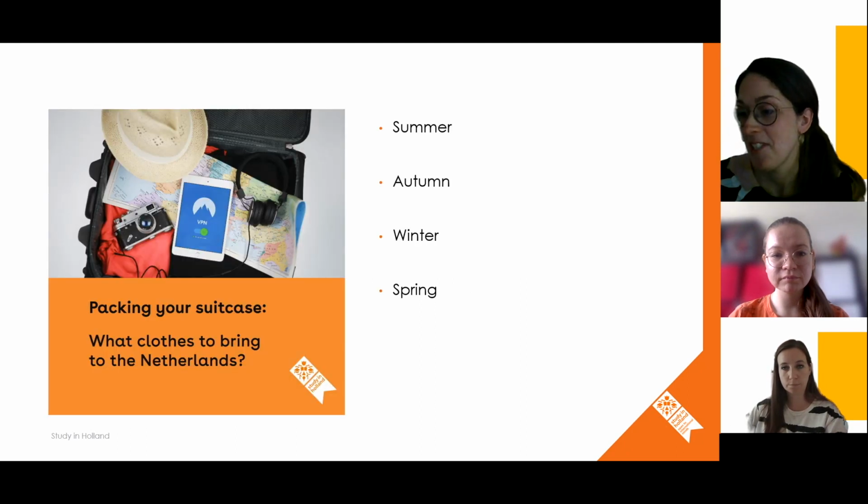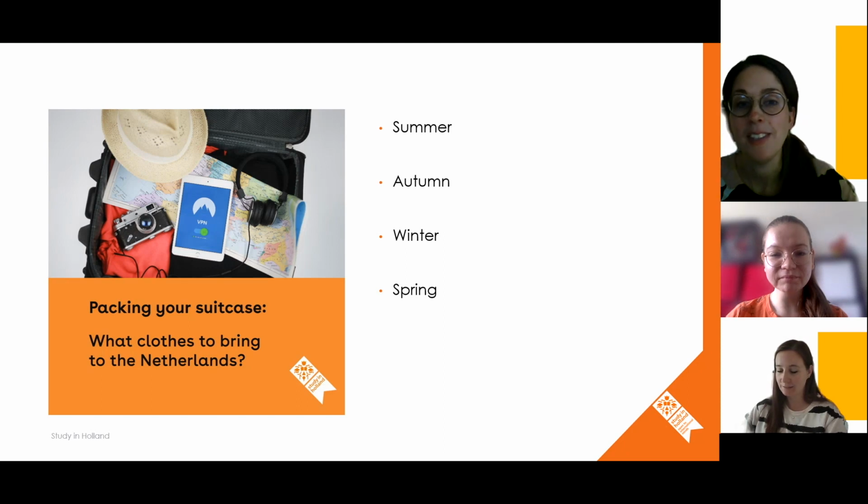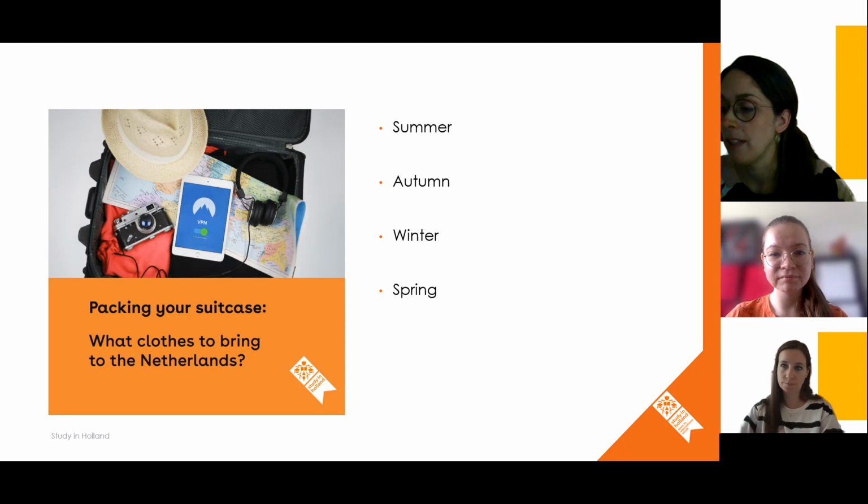And now let's switch to the weather in the Netherlands. Well, I hope you didn't choose the Netherlands as study destination because of the great weather, because I can be honest about that, it can get really cold and wet here. But the good news is that we have 4 seasons, so we have a bit of everything. In September, when you will be arriving in the Netherlands, it's still summer. This means the weather varies between 12 to 30 degrees, so pack accordingly.